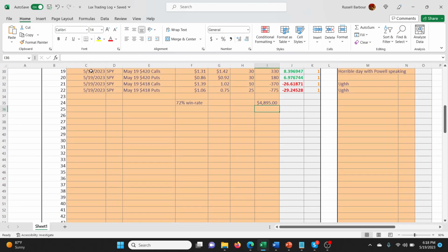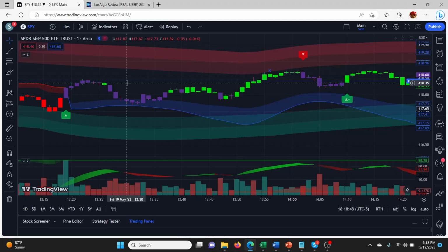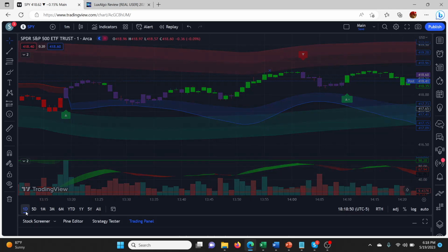So today is the 19th of May. I did these 4 trades right here. I documented them all in real time in my Discord group. So, yeah, like, this is crazy. Jerome Powell was talking today, and so that threw things off quite a bit. If we look at the market overall, it wasn't the most fun day for a lot of people.